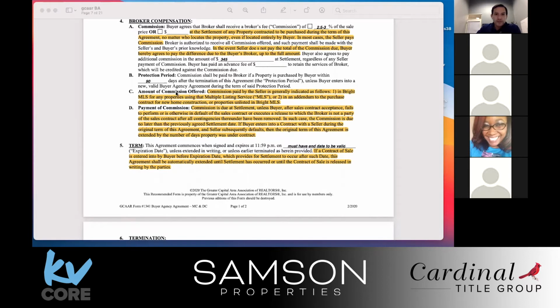Paragraph 4C, amount of commission. Now, you should be able to articulate this to your client, that commission paid by seller is generally indicated as follows: in Bright MLS of any properties using that multiple listing service, or in an addendum to the purchase contract for new home construction or properties unlisted in Bright MLS. If you're showing a for sale by owner, make sure you get that written agreement, that written commission agreed upon. And there are forms that we have that are available. All associations have them.